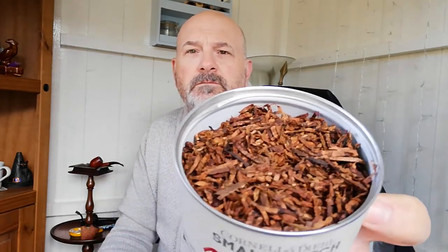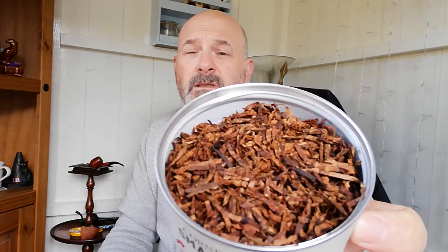Pop it open and have a sniff. You do get the faint whiffs of the Haile bale, but it's not as pungent as, say, just a plain, ordinary tobacco. They do say there are citrus notes in there, and I do pick it up, I have to be honest. But it just looks absolutely amazing.